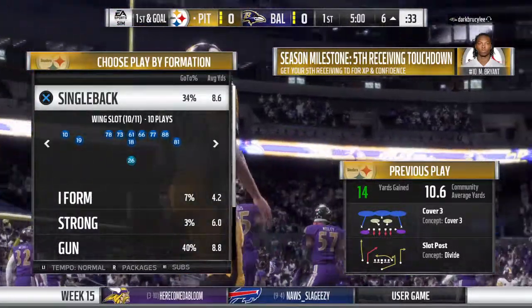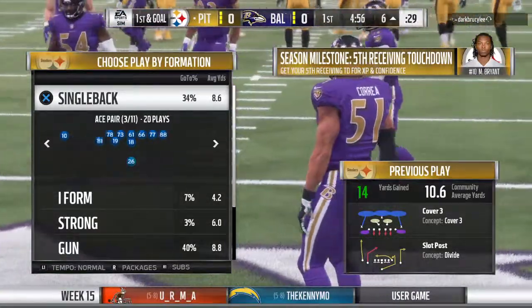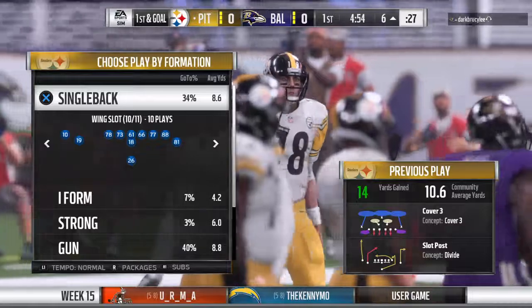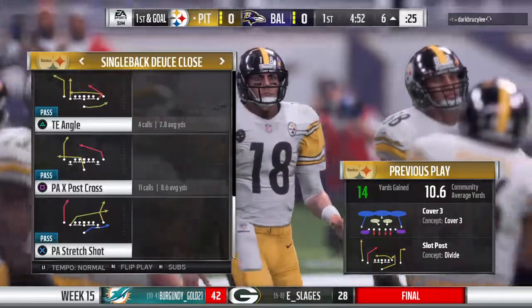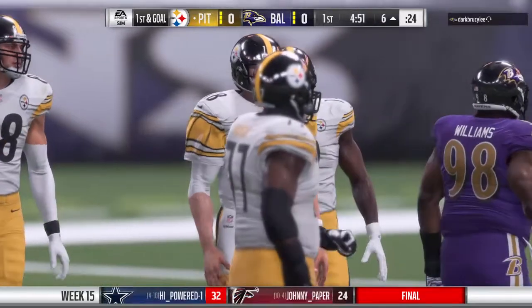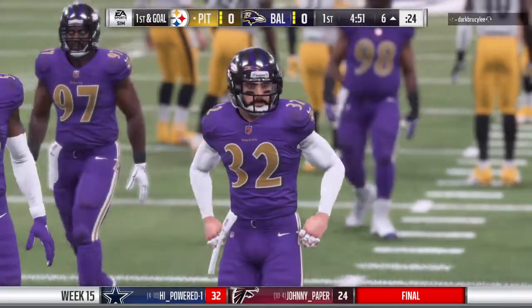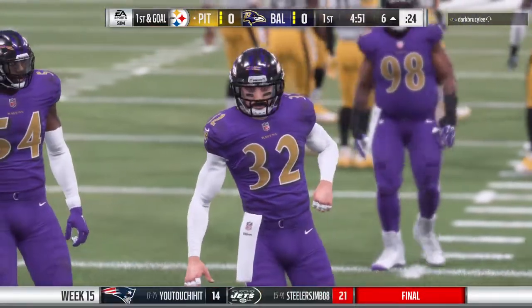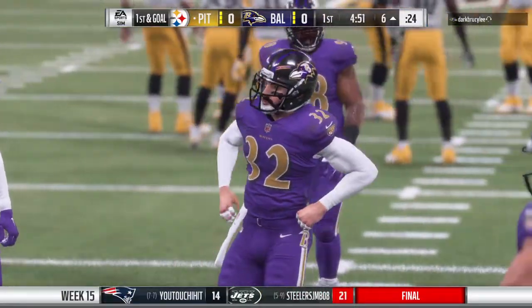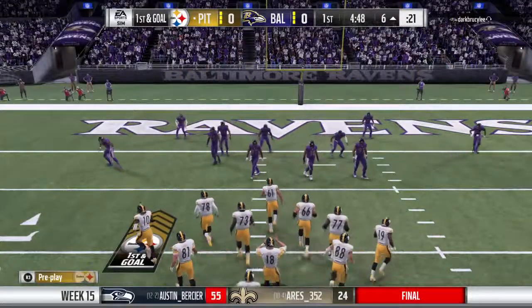Man, defensively, that hurts. They got him out of his rhythm. They had him hemmed in, but somehow he was able to tuck it away and get away for a gain. And here we go on 1st and goal.